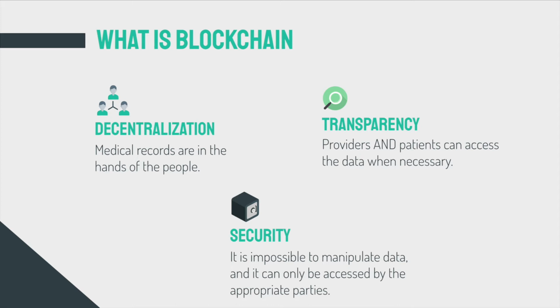Two, transparency, which provides patients and the providers access to the data whenever it's needed. So patients would actually have access to go check their records whenever they needed without having to go through their provider. And then also security. So it's impossible to manipulate this data and it can only be accessed by the provider and patient, the appropriate parties.